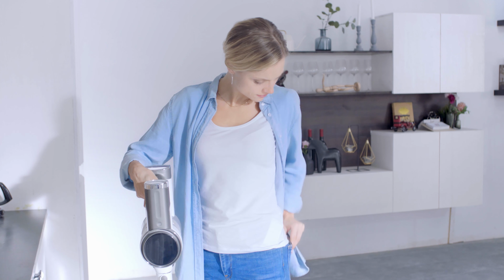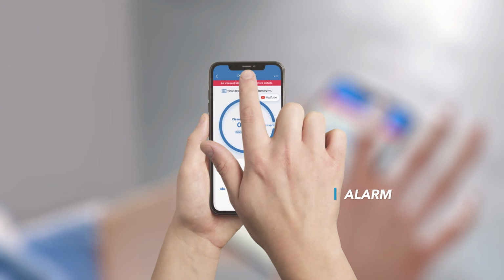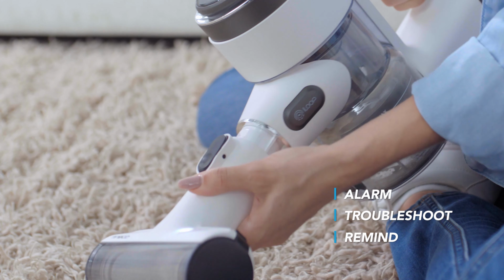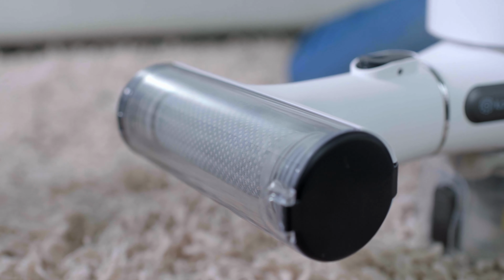In the beginning, I didn't know I had to clean the pre-filters, and I think the filter was blocked one time. Thanks to the Tineco app, which alarmed me that there was a blockage and told me how to solve it. After that, it also reminds me to clean my filters regularly so it doesn't get blocked again. Super convenient. To be honest, I haven't even read the manual.